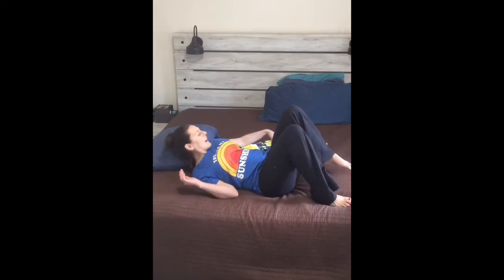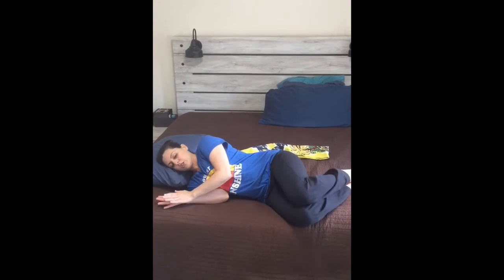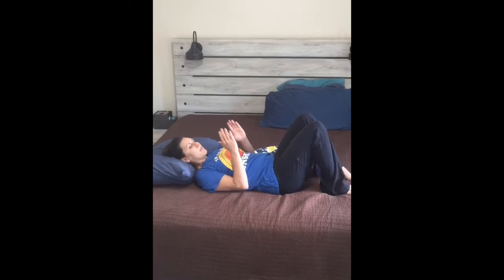Now to get in a good position, there's a technique called the log roll technique. So instead of just getting yourself into bed and sitting up, just go lay on your side first, and then you're going to roll onto your back from there. If you try to keep your knees and shoulders going together, there will be less pain in your back.